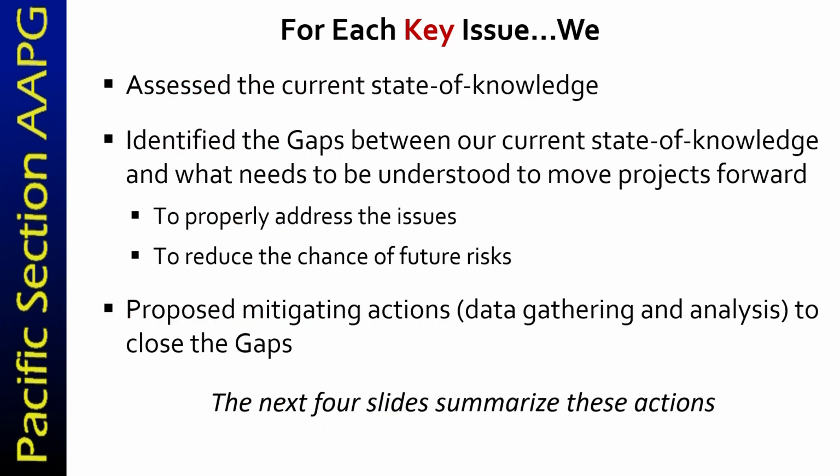And so what we did then with each of these key issues is, first of all, we tried to assess what our current state of knowledge is about that issue, and then identify the gaps between our current state of knowledge and what needs to be understood in order to move these projects forward. And the reason, of course, we want to do that is to properly address the issue and reduce the chance of future risks that may come from these issues. And then finally, we propose some mitigating actions, that is data gathering and analysis, in order to close the gaps.